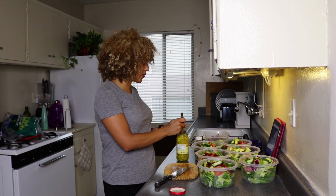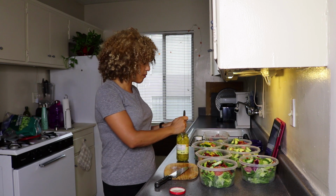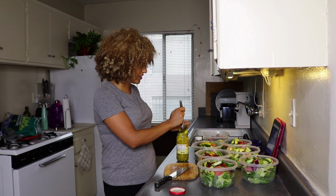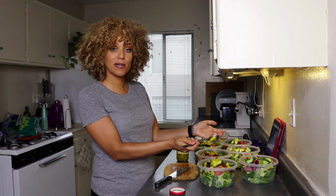Basically, whatever you don't use by the end of your lease, you're going to lose money on. So the more you can plan and the more you can just eat the same foods in different variations throughout the week, the more money you'll save. All right, and those were my tips, tricks, and how-tos in terms of subletting an apartment.